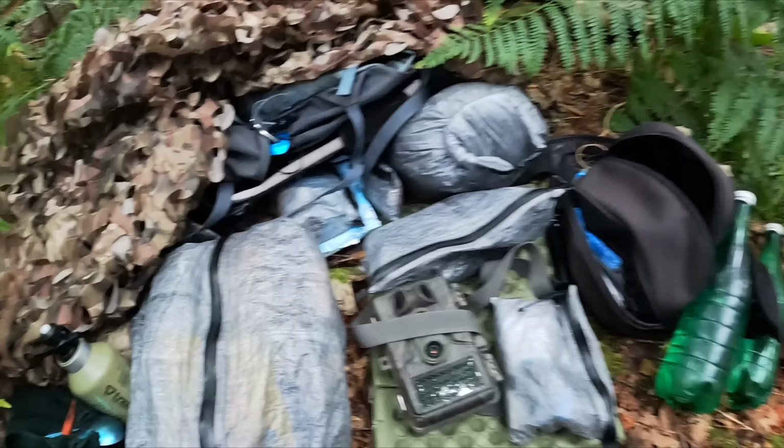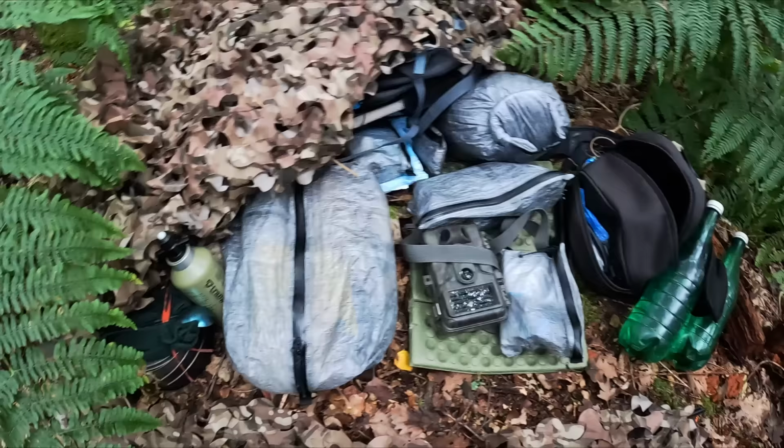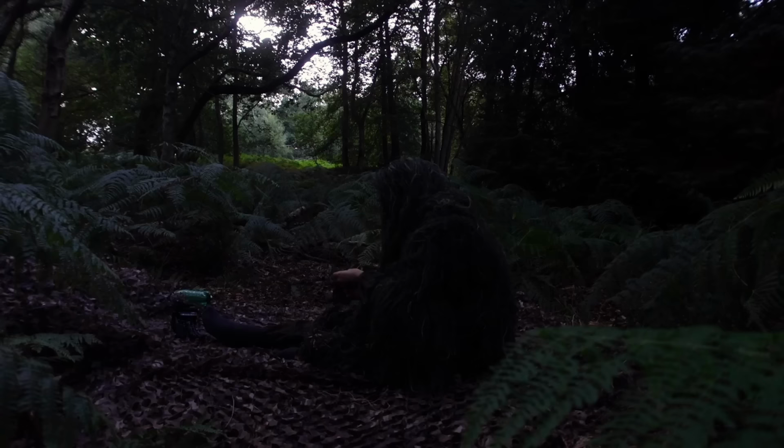Food and cooker there, some warm clothes for later, my toiletries, my electronicsy stuff on a little sit mat. I like to put my electronics on a sit mat and my water here. It's dark and it's a beautiful still night. Really gorgeous. I think I'm gonna make my dinner.